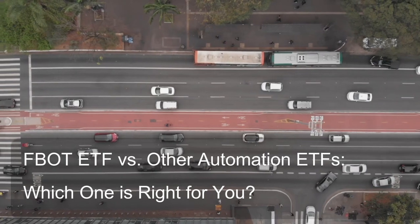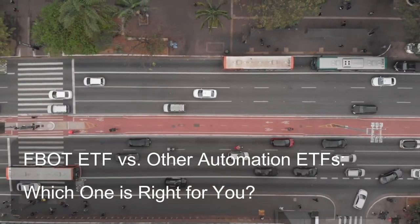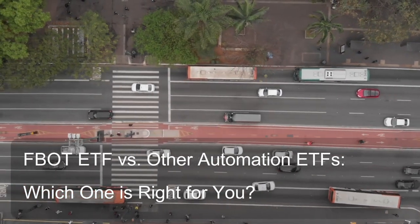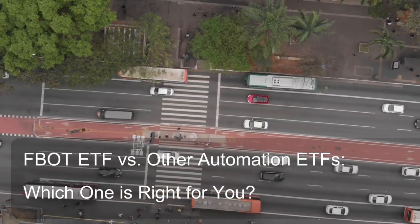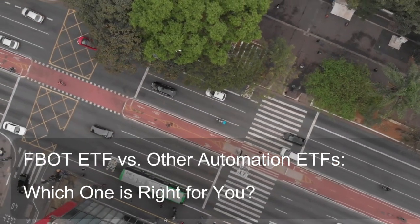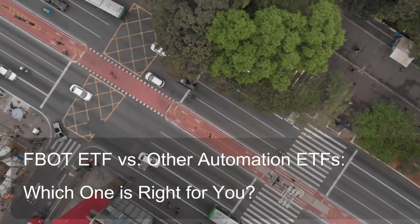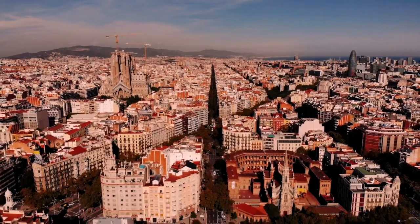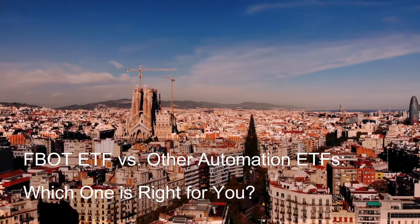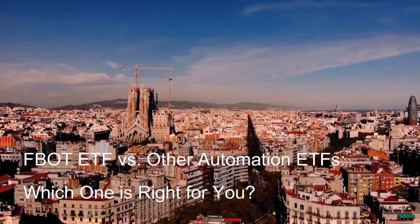Active management expertise. FBOT employs the expertise of experienced portfolio managers who actively research, select, and monitor holdings. These managers leverage their expertise and insights to potentially identify and invest in companies well-positioned to benefit from the long-term growth prospects of automation. Competitive expense ratio. Compared to some actively managed funds, FBOT boasts a competitive expense ratio of 0.5%. This translates to lower fees for investors, potentially enhancing the fund's long-term value proposition.